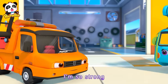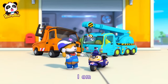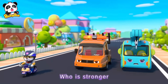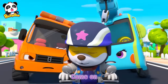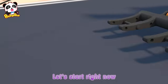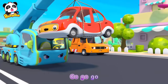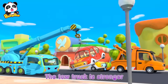I'm a tow truck! I'm so strong! I'm a crane truck! I'm stronger than you! No, you're not! I am! Don't fight, guys. How about having a match? Let's go! Who is stronger? Come on, let's find out. Go! Let's start right now. Tow truck, crane truck. Come on, go, go, go. The tow truck is stronger.